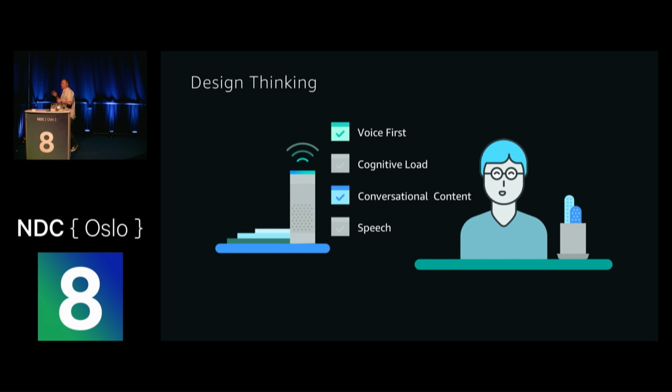It should never be required that a user has to touch a device or has to see a thing. It should all be done with voice. Cognitive load is something we want to avoid.